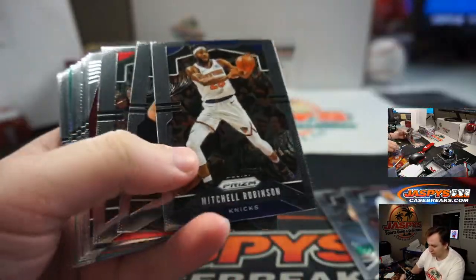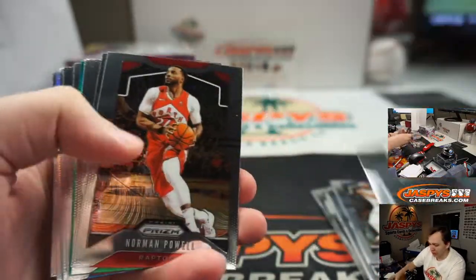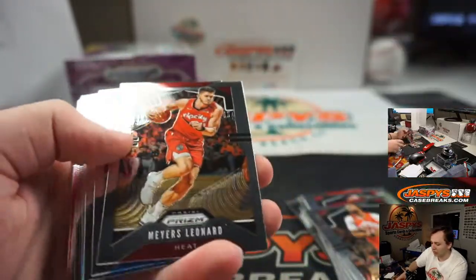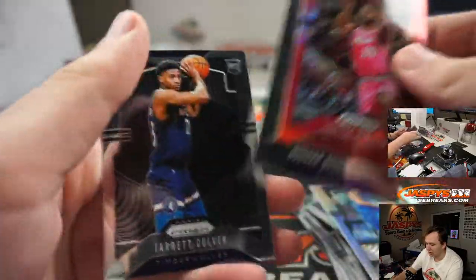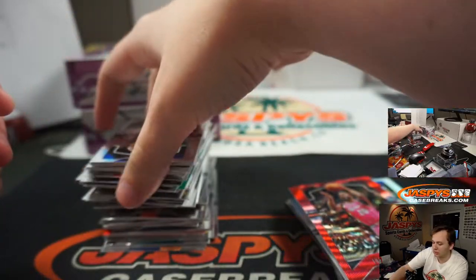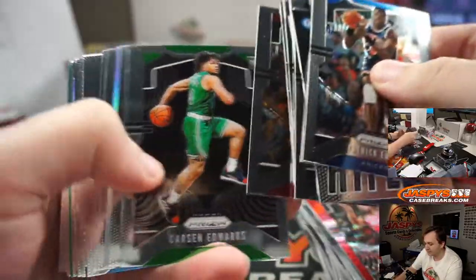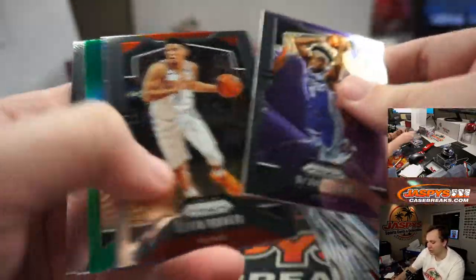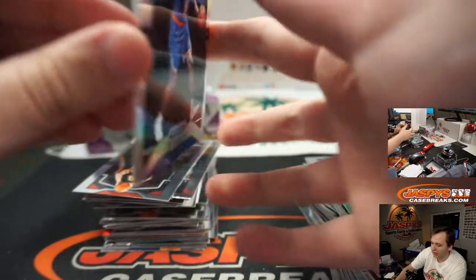Nick Claxton. Emergent Ja Morant. Green PJ Washington Jr. Culver base. Langford Silver Emergent. This is a very nice card here. RJ Barrett, Prizm Silver Rookie.